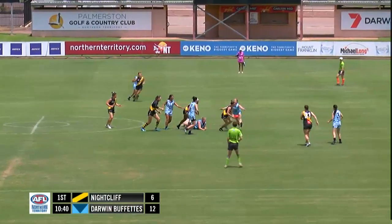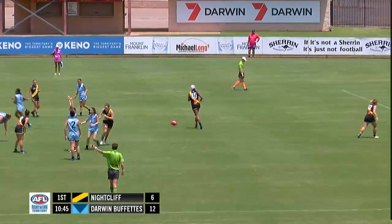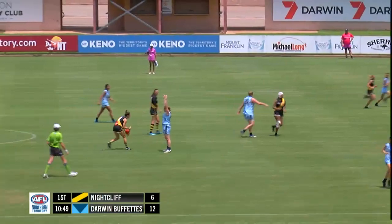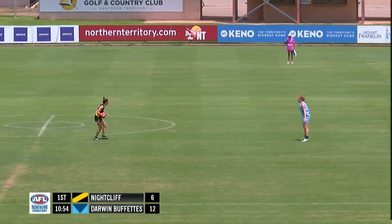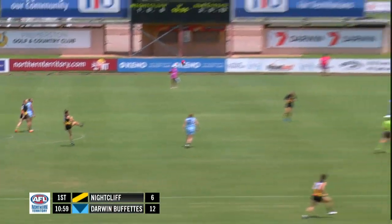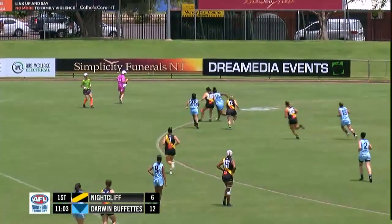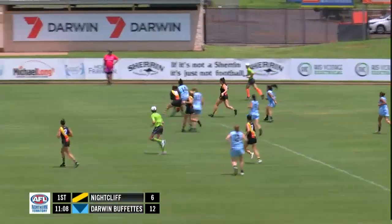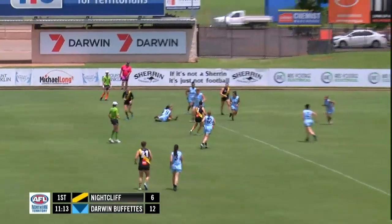So ball on the ground now and spills out. But I think that was a sling after disposal of the ball, and it's a little bit dangerous. It's Laura de Hommel for Nightcliff to take the free kick. She drives the ball towards half forward now, and contest there, but some good work by Bianca Stokes off the ground. Gave herself some space, couldn't pick it up, and now Nightcliff the opportunity again.